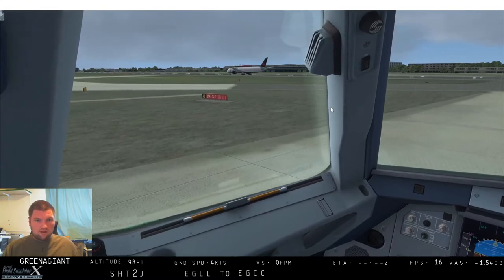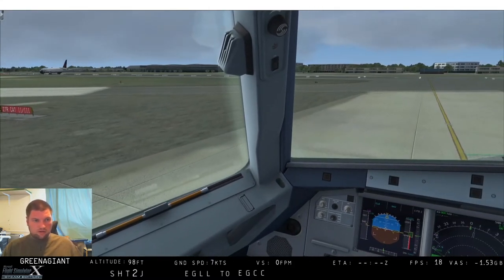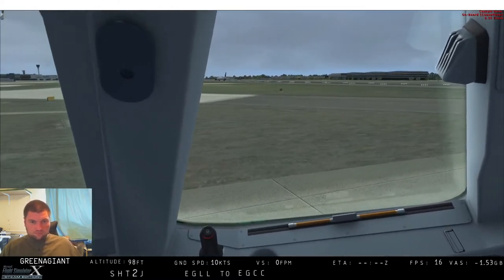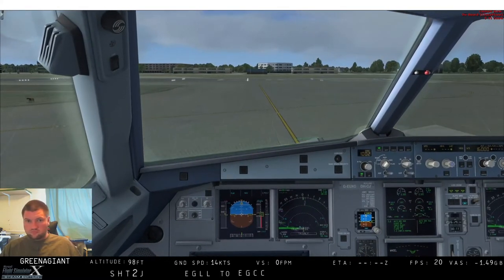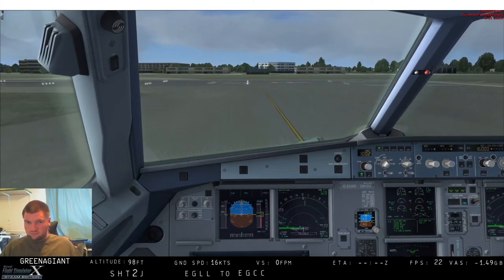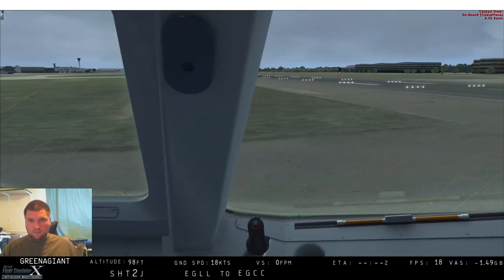I was panicking slightly there because I thought he was telling two of us to line up and wait, but no, he's given a conditional. It suddenly got busy then. Nice.